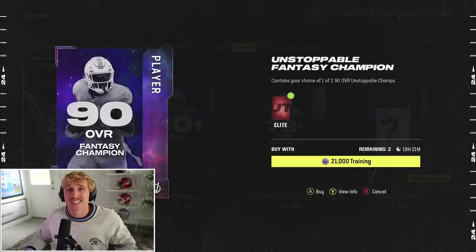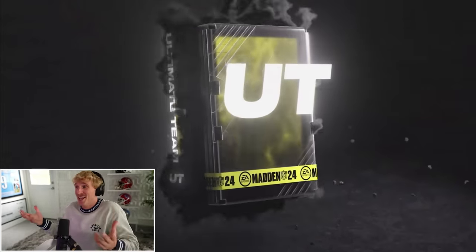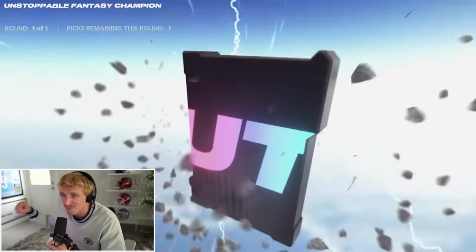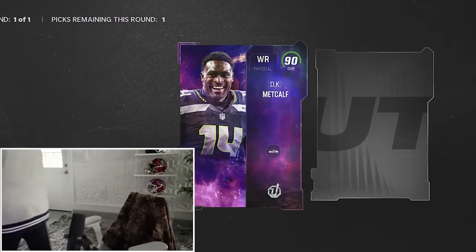It's literally just the topper of that bundle. One of two, we're looking for Josh Allen. He's still in the pack. I should be able to get Josh Allen. If you give me DK Metcalf and Kyle Pitts, I'm gonna throw something. I swear to God! Dude.